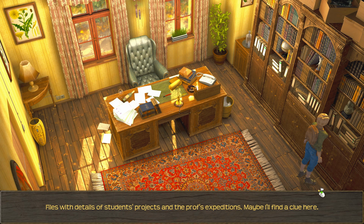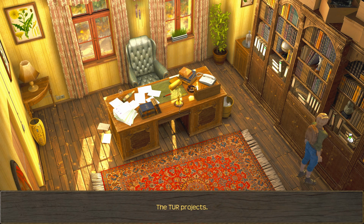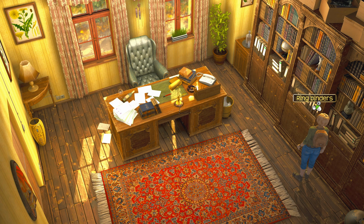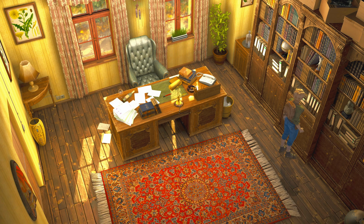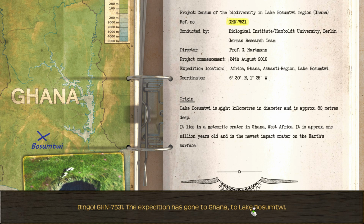Files with details of students' projects and the prof's expeditions. Maybe I'll find a clue here. The TUR projects. Professor Hartman's expedition is coded GHN 7531. These here are the wrong files. This file is marked GHN 7520 to GHN 7535. It ought to contain notes from the current expedition. Bingo. GHN 7531. The expedition has gone to Ghana, to Lake Basomtwi.